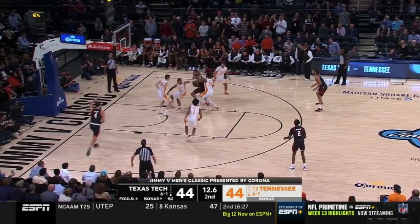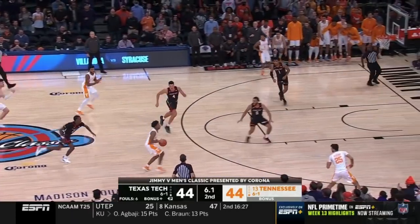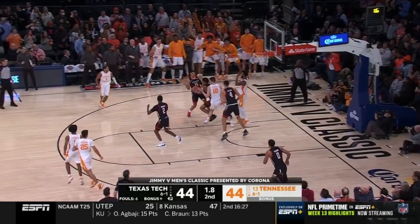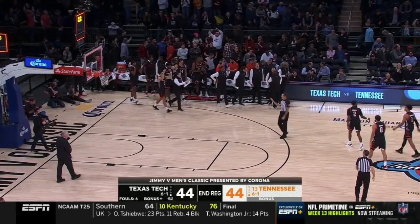McCullough driving, forcing, missing. Plenty of time. Lots of time. Chandler, Vescovy. And overtime is on the way here at the Garden.